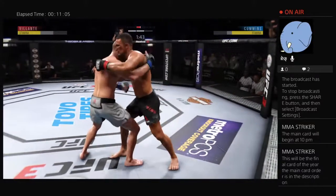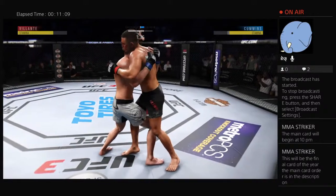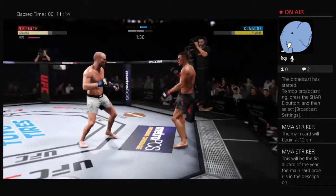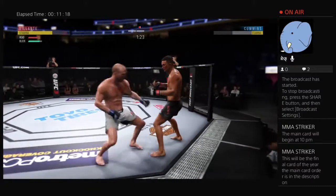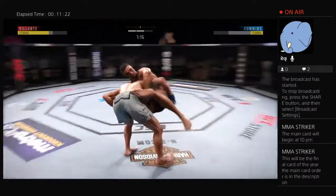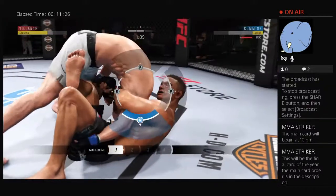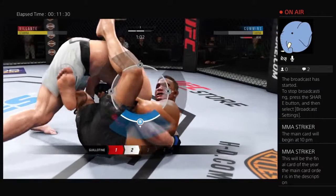Again, he clinches here. Volante gets caught with that punch. Not the easiest guy in the world to hit, but he got caught there. Engages the multi-clinch. Oh, vicious knee. He's got him hurt here. Guillotine. Now goes in and secures the takedown. That choke looks locked up tight.